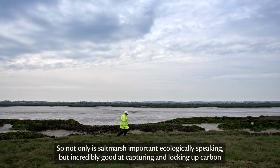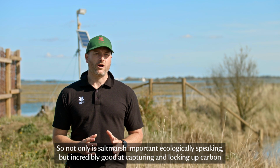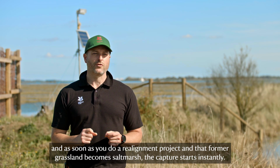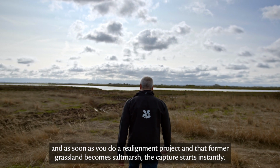So not only is saltmarsh important ecologically speaking, it's incredibly good at capturing and locking up carbon, and as soon as you do a realignment project and that former grassland becomes saltmarsh, the capture starts instantly.